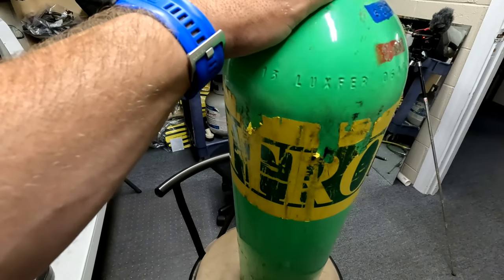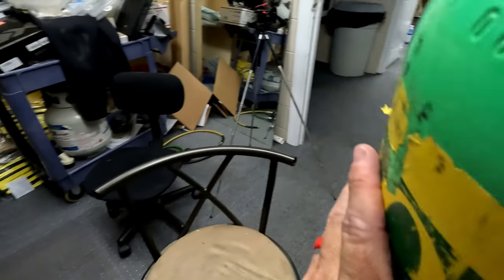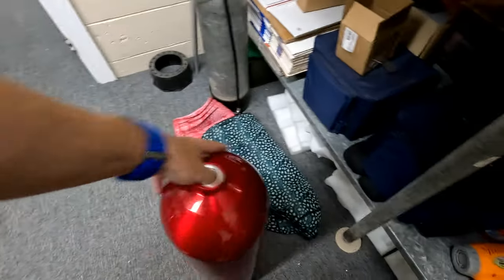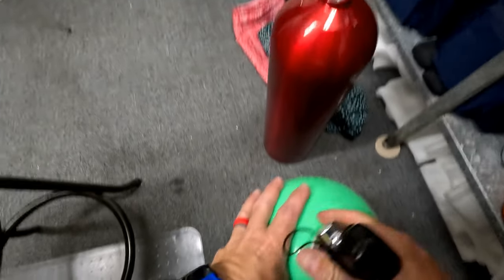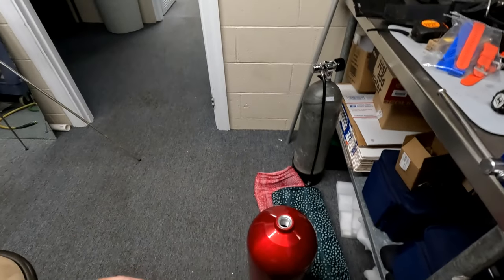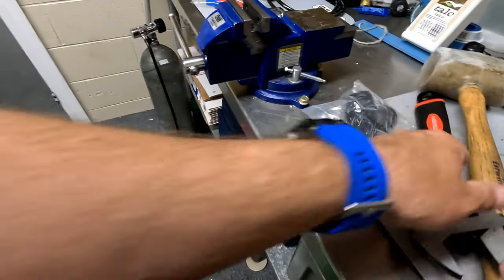Oh, we're running out of time. My hour turned to 45 minutes, just turned to 30 minutes. And I'm just one tank in and still got to fill all these tanks. All right, let's get that boot back on. That's good. Let's get this valve back in place. Make sure everything's good there. All right, we'll get it torqued down.